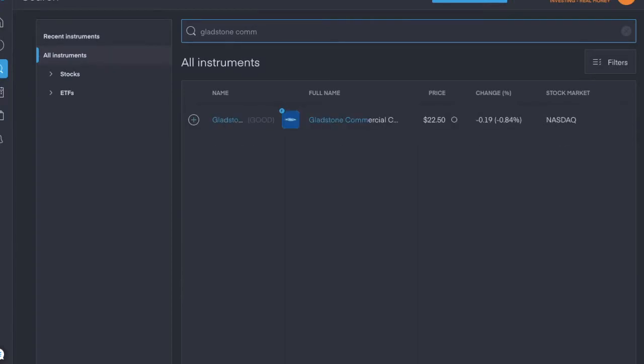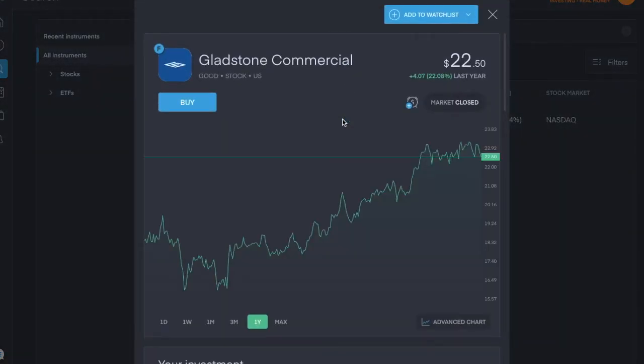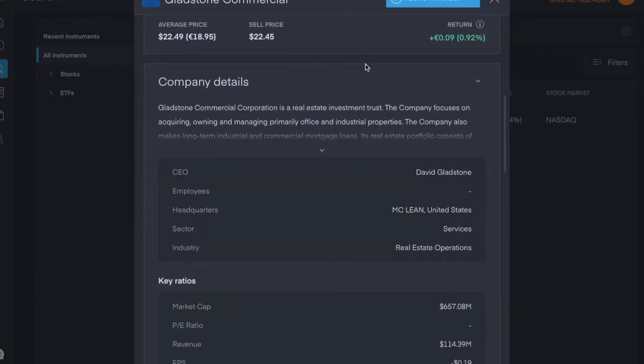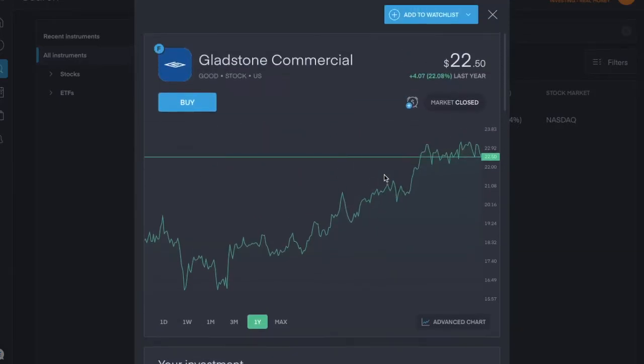So the next on the list is Gladstone Commercial. Ticker symbol is GOOD. It's another real estate investment trust. Its dividend yield is 8.57%. Its earnings per share is negative 19 cents. There's no value for the PE ratio at the moment, and the market cap is 657 million. So it's currently trading for $22 per share, and the last dividend I received from them was for 11 cents per share.